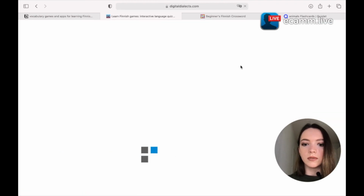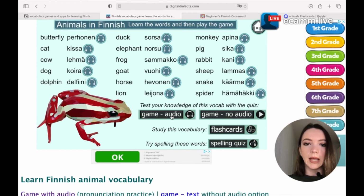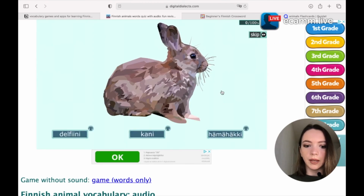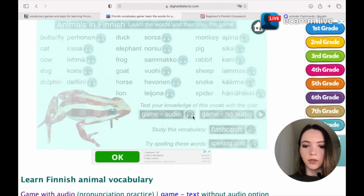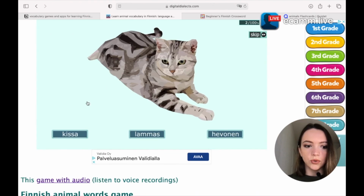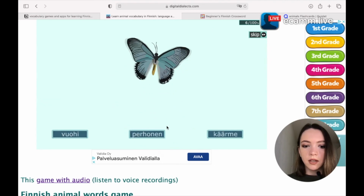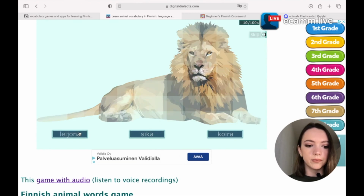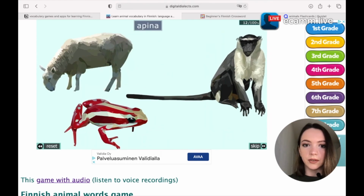There are some other games, for example, with animals. I can learn animals in Finnish, names of the animals in Finnish. Also, you can play this game with audio, or you can play this game, for example, with no audio. You should choose the right answer. You see the picture, and you should choose what is the name of this animal, and so on, etc.